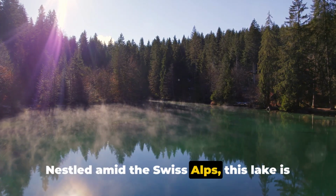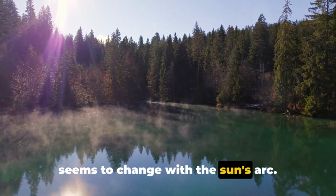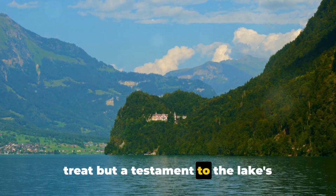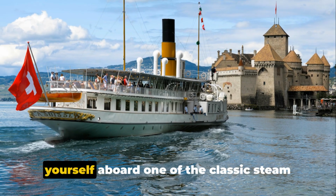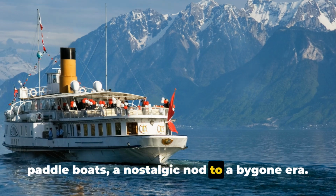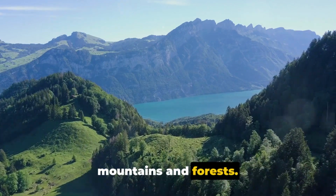Nestled amid the Swiss Alps, this lake is a sight to behold, its surface reflecting a mesmerizing shade of turquoise that seems to change with the sun's arc. This phenomenon is not just a visual treat, but a testament to the lake's glacial origins and the mineral-rich waters that fill it. As you traverse the lake, you'll find yourself aboard one of the classic steam paddle boats, a nostalgic nod to a bygone era. These boats offer a unique vantage point, allowing you to drink in the surrounding mountains and forests.